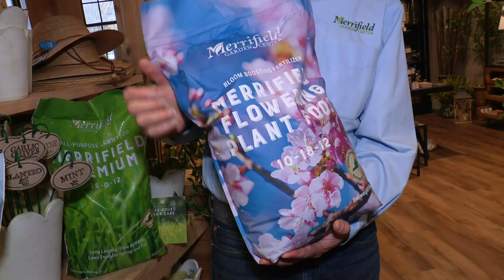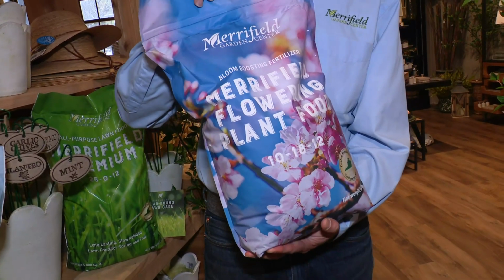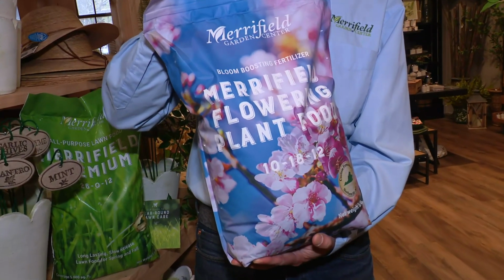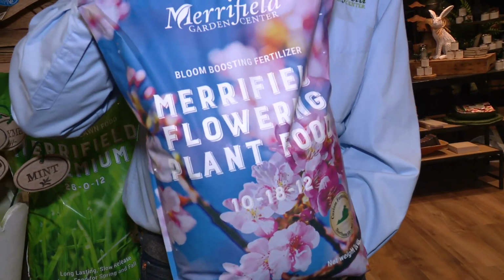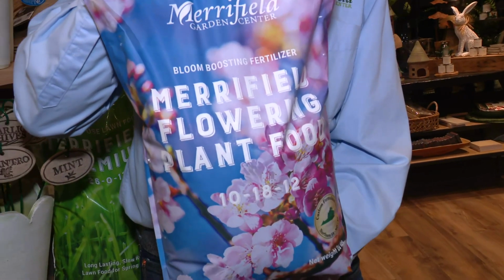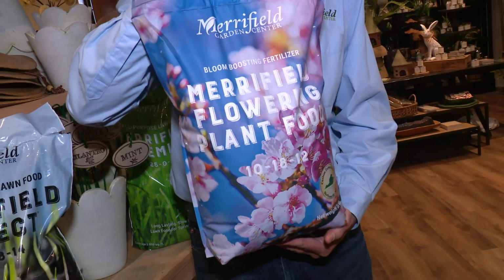Okay, so we're thinking like in the next couple of weeks, we'll probably be putting that on? Oh, yes. Like I said, if it's cherry trees or things that have already finished flowering, we can do that now. But everybody has azaleas. That's a favorite plant around here, and azaleas, rhododendrons, like I said, they're going to bloom, and then they'll start growing, and we can fertilize those.